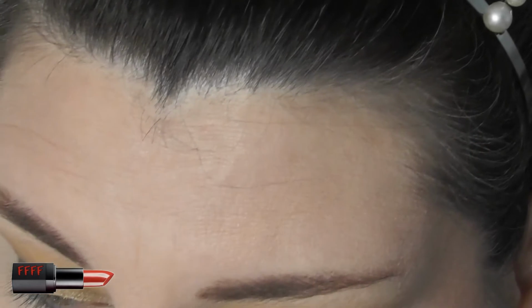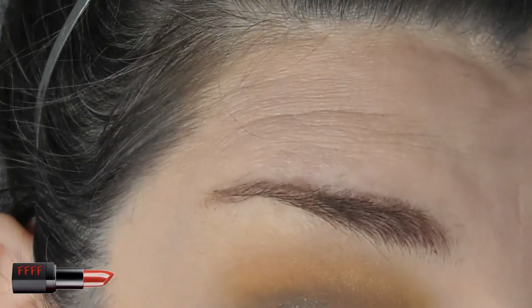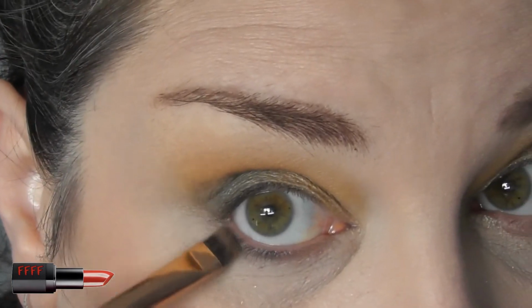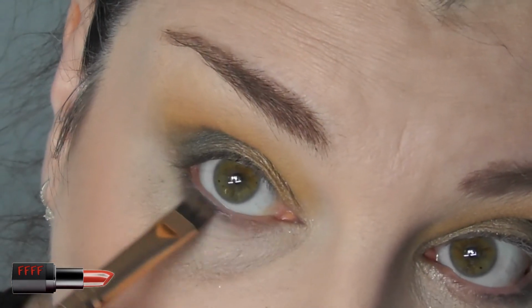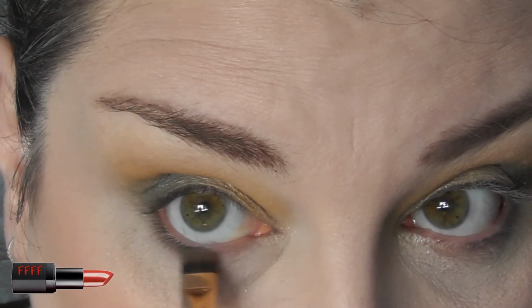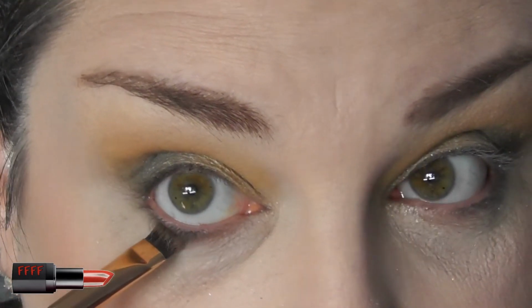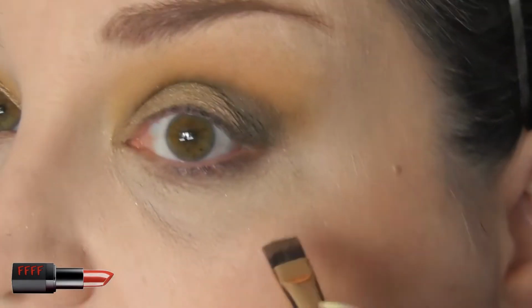So just dip the tip of the bristles in the sage green, knock off the excess, and then go right up underneath there. I tend to run it about two thirds of the way along for daytime. For nighttime, I'd continue it right the way across. But for daytime looks, I find that two thirds of the way across is plenty.